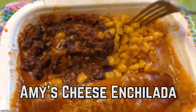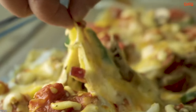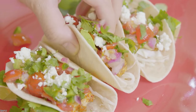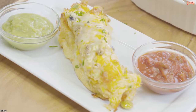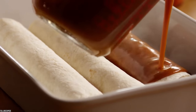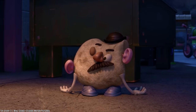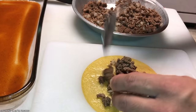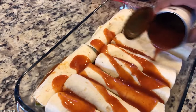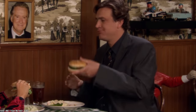Amy's Cheese Enchilada. I call this one the whole enchilada. One of the most popular cuisines in the world, Mexican cuisine, has an amazing array of dishes that suit every palate. And enchiladas are one such versatile dish consisting of a rolled tortilla filled with cheese, beans, meat, and veggies covered in a delicious sauce. Amy's Cheese Enchilada claims to be all this, but has sadly disappointed many customers.